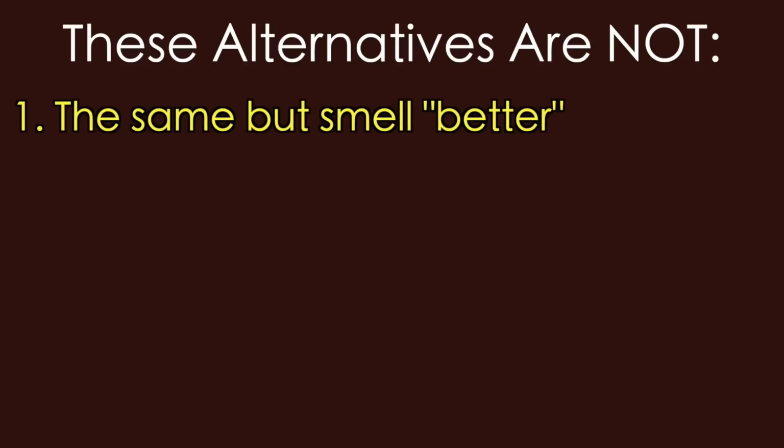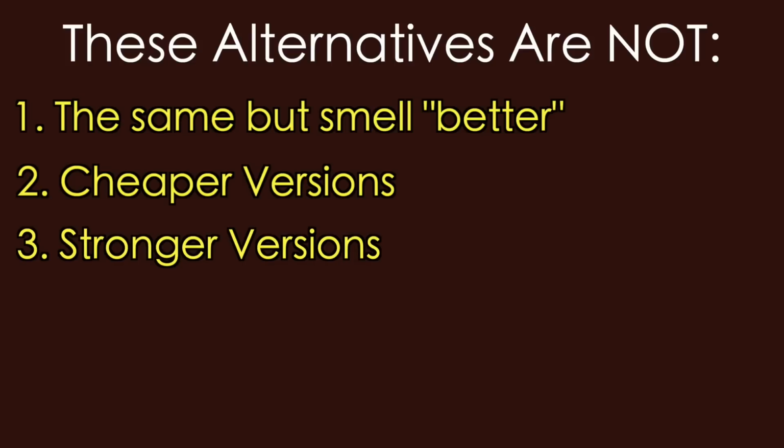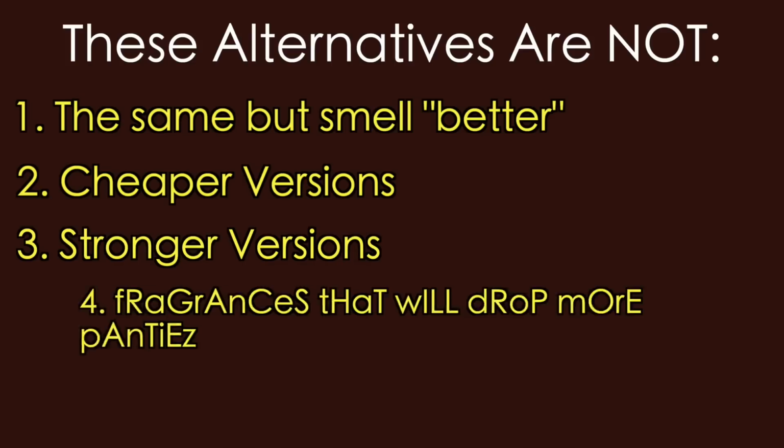We're talking about upgrades to super uber duper hyped popular fragrances. We can also call them alternatives because I'm not trying to imply that these fragrances I'm replacing are bad fragrances. As we mentioned before, my alternatives will not be fragrances that are the same but smell better, are cheaper alternatives, are stronger alternatives, nor are more mass appealing. Once again, the most important thing I'm trying to convey here is that I'm simply trying to give you guys some newer picks that you don't see gracing your YouTube feed all the time.